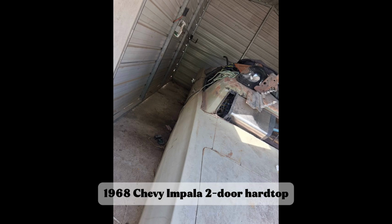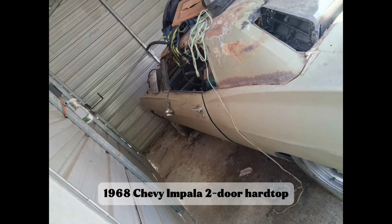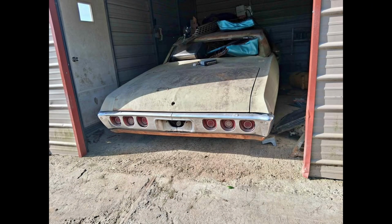Number 14 is a 1968 Chevy Impala two-door hardtop listed at $1,000 in Dyersburg, Tennessee. This one needs everything, including the roof, which was cut off and is now spot welded back on. Floor pans are said to be good, and the hood and fenders are solid. It's a straight car, but you'll need to bring wheels and tires just to get it loaded. This one's strictly for the brave project builder or someone looking for a donor shell.